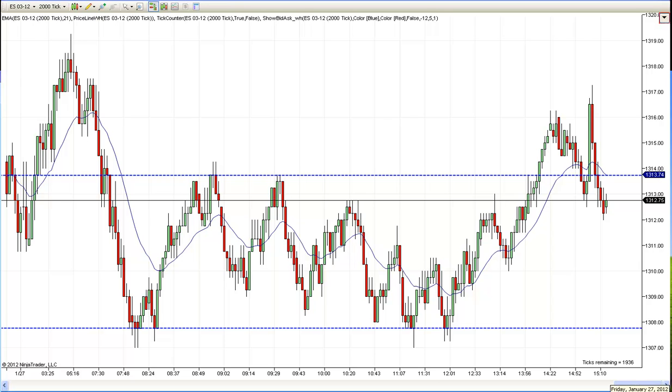Today is January the 27th, and it was pretty much just another trading range today. Prices opened right in here off this double bottom, traded up, and we made a high around 13, 14 or so, and we traded in that range until looks like probably right before 2 o'clock.